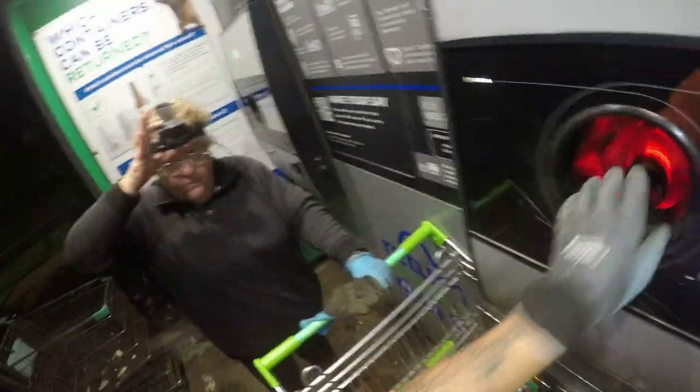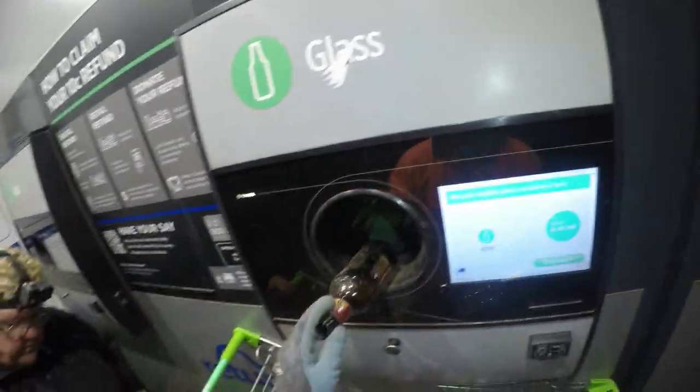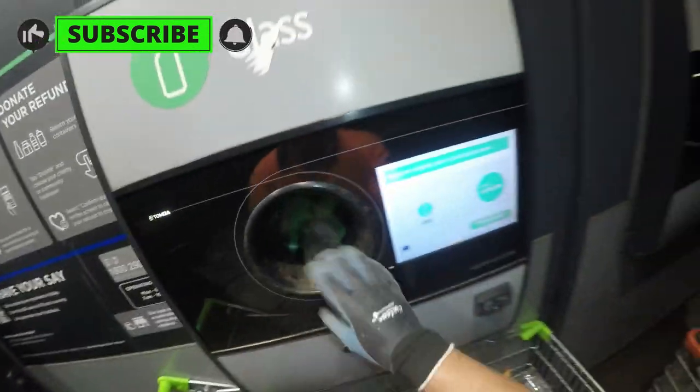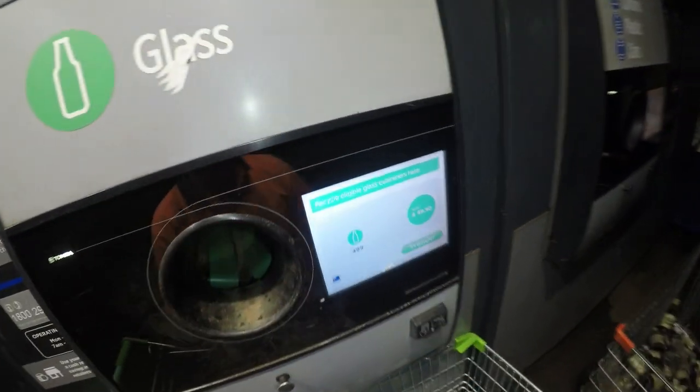Put those in the back of the car. Yeah, no, yeah, top one. The top one. Top one? Yeah. That's it. Pull the plug. Here. Some sort of alarm going off in the background over here. Gonna have to re-scan everyone, just to finish the trolley off.